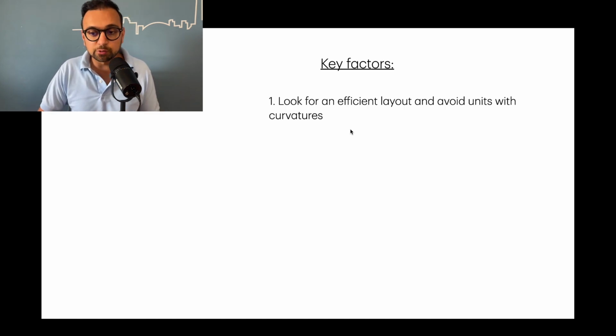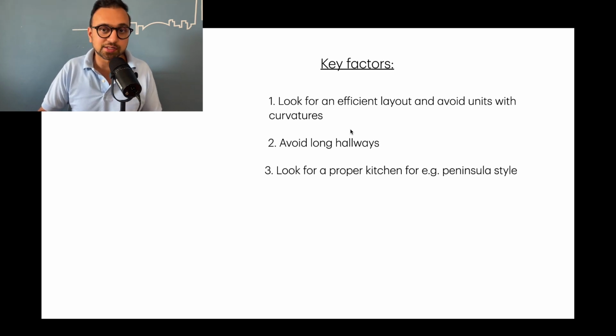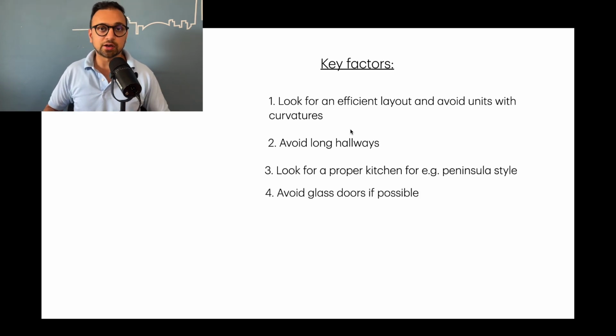So here are a few key factors which I'm going to highlight which you should consider while buying a condo. So the floor plan should have an efficient layout and avoid units with curvature. Avoid long hallways, and look for a proper kitchen. Example is a peninsula style kitchen. Avoid bedrooms with a glass door. Basically look for a proper bedroom with a window and a proper door.